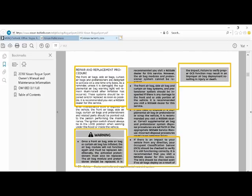Now, here's what else I found in the owner's manual. Check this out. It said repair and replacement procedure. The front airbags, side airbags, curtain airbags, and pretensioners are designed to activate on a one-time only basis. As a reminder, unless it is damaged, the supplemental airbag warning light will remain illuminated after inflation. These systems should be repaired or replaced as soon as possible. Also, look at the next warning box. Once a front airbag or side airbag or curtain airbag is inflated, the airbag module will not function again and must be replaced. Additionally, the activated pretensioners must also be replaced. Ladies and gentlemen, Nissan has a lot of great information just in the owner's manual about things we need to do for a safe and proper repair.